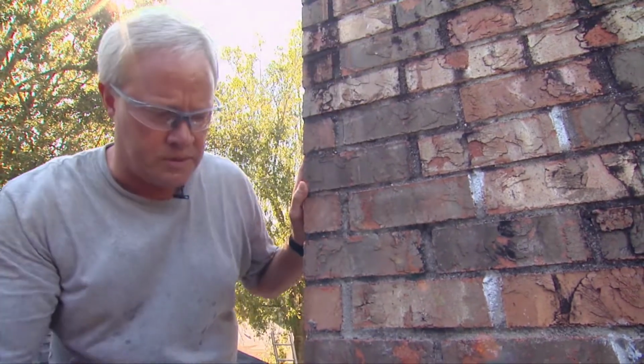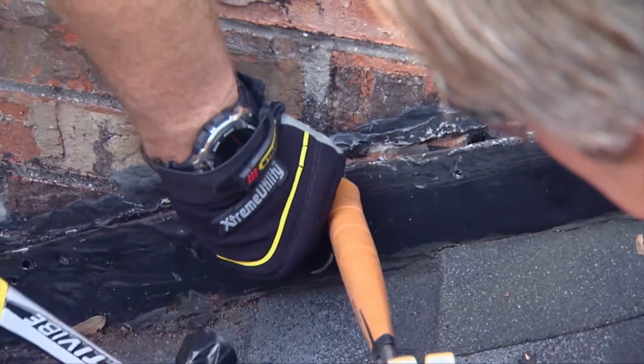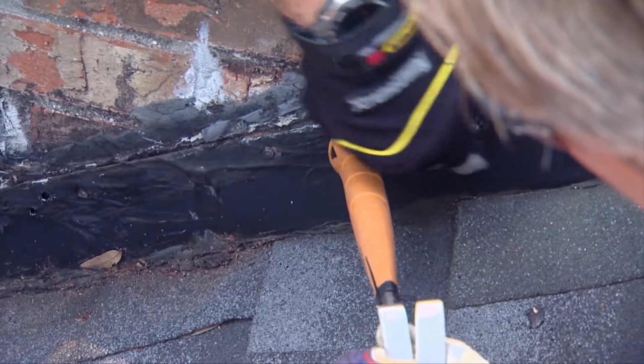I'll tell you what, I got some nails. Let's switch to nails. Fluted masonry? Yeah. Now that our plan B is working, oh yeah, look at that. That's snugging up, that's great.